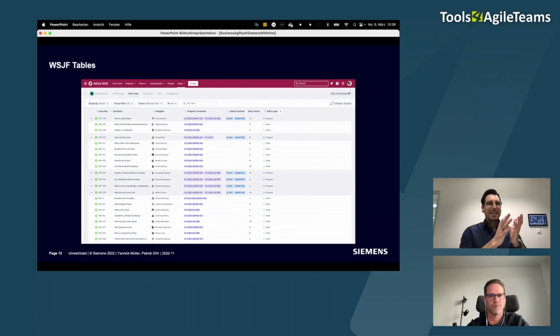SAFe provides a method to compare features and epics and capabilities against each other. And they are saying we should use the weighted shortest job first. Today, for us, that's a workshop that we have in a digital whiteboard, something like a concept board, we are calling it. And in this workshop we can compare each and every feature to existing other features that have already been ranked. Is this more valuable than another feature that we have implemented?